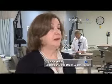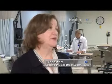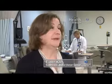If you donate a unit of whole blood, it'll be separated into red blood cells and plasma, so you'd be helping two different people. It could be a child undergoing cancer therapy. It could be someone who's just undergone a bone marrow transplant. It could be a trauma that has come in from a motor vehicle accident, and with the helicopter, we are a very busy trauma center here. So it could be a variety of patients.